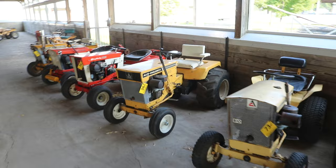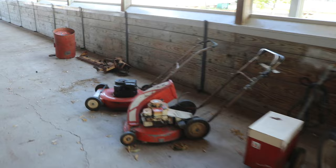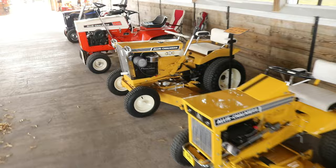Tractor 4, tractor 5, maybe tractor 6, and maybe tractor 8. Needs a little love, like some tires. More deck situation. Well, the more deck is on there, but it's got more deck.